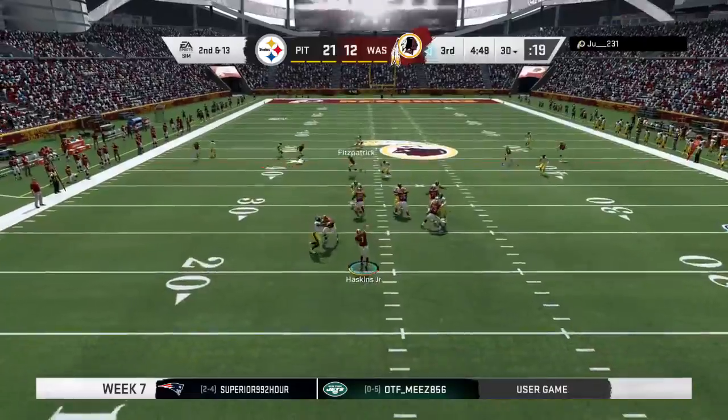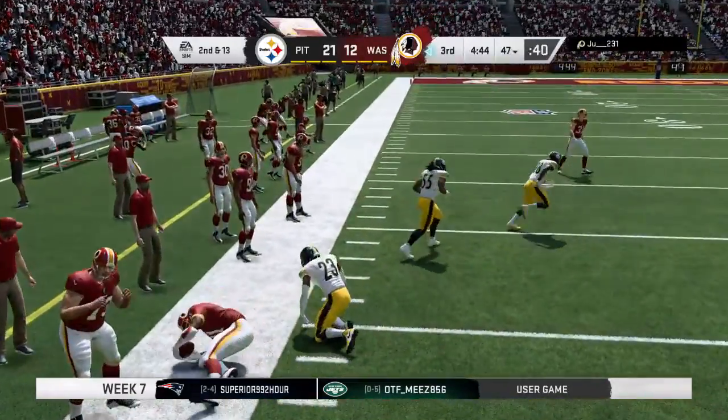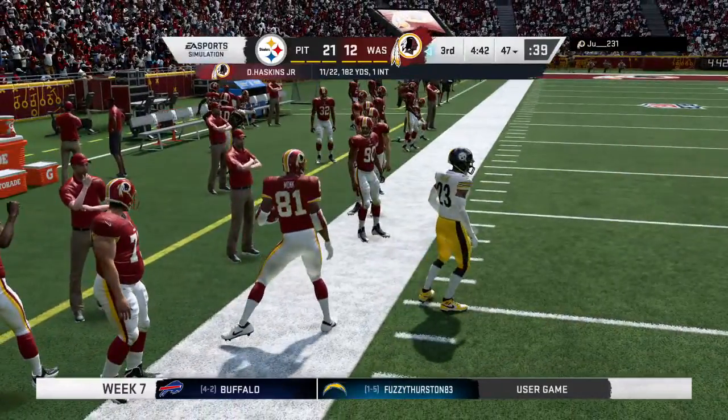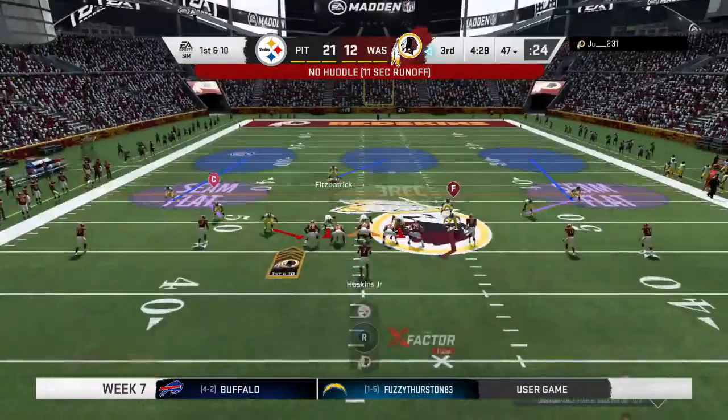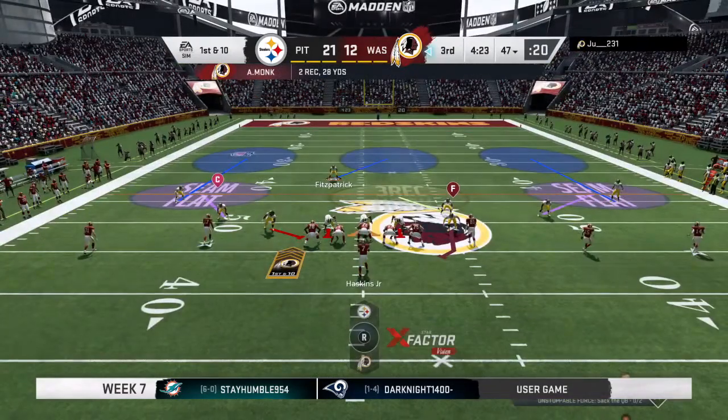On 2nd down, here's Haskins. Oh, he's got a man wide open, complete. And able to get this one across the 45 before he's brought down. 17 yards that time and a Washington first.